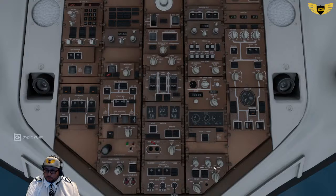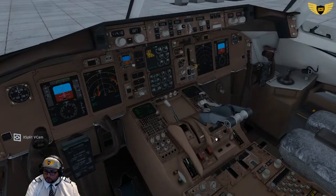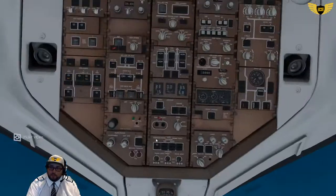APU gen is coming on. APU bleed is on. Isolation valve. Engine packs are off. Taxi light is off. Beacon lights are coming off, and engines are coming off. So there we go. Everything switched over.